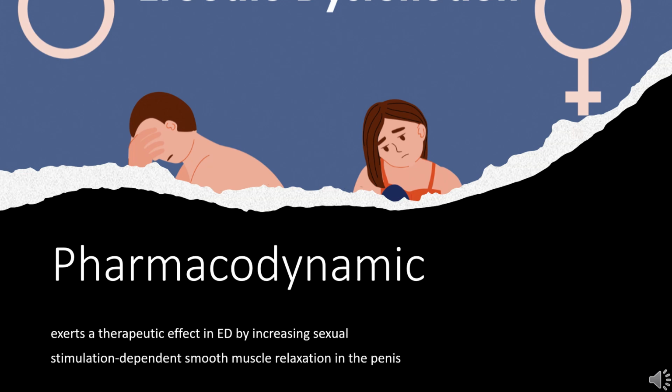Pharmacodynamics. Tadalafil exerts a therapeutic effect in ED by increasing sexual stimulation-dependent smooth muscle relaxation in the penis, allowing the corpus cavernosum to fill with blood to produce an erection. Smooth muscle relaxation in the pulmonary vasculature helps to produce vasodilation in PAH, which reduces blood pressure in the pulmonary arteries.